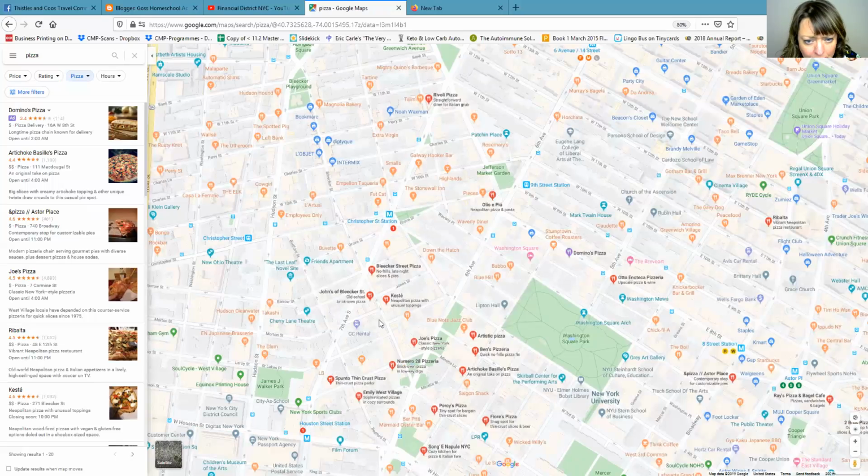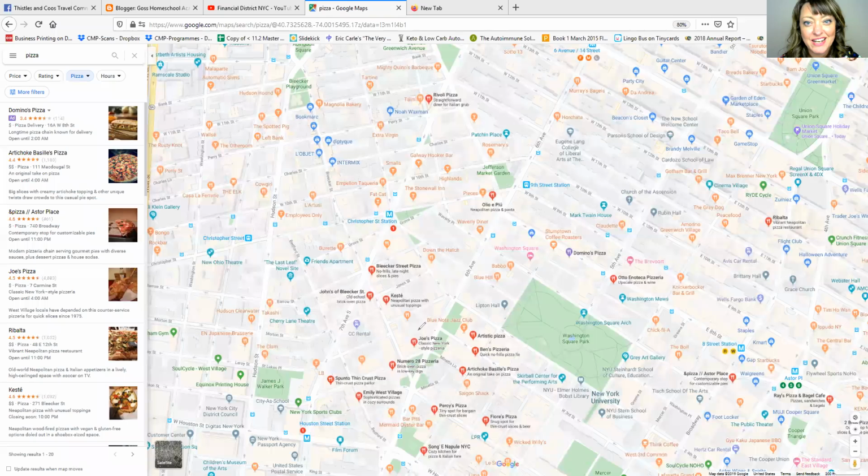There's, yeah, John's of Bleecker Street. So this was great. Old school brick oven pizza. We really enjoyed it. But I think that Joe's Pizza here is famous in New York. So, and I kind of wish that I had known that before we went. But if you want like famous, authentic New York pizza, check out Joe's Pizza.